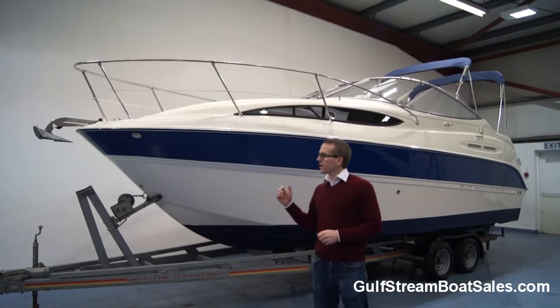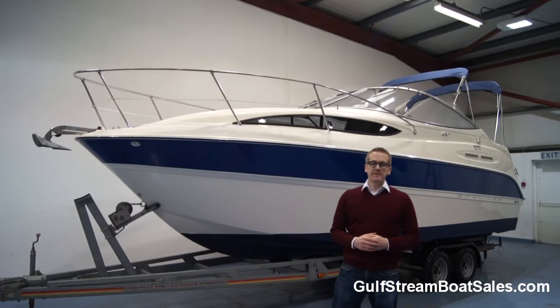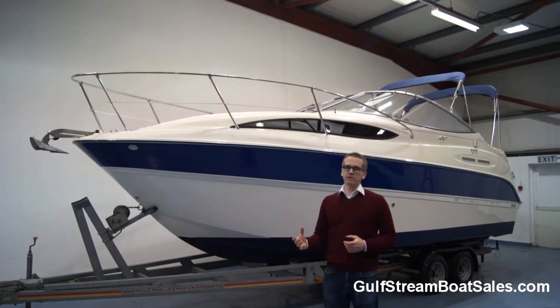Today I want to show you around a 2006 Bayliner 245 sports cruiser. This boat's fitted with an Americruiser 5-liter V8 sterndrive. Comes complete with a UK spec road trailer. It's got a really good spec.